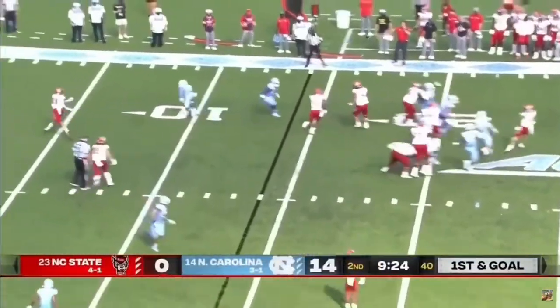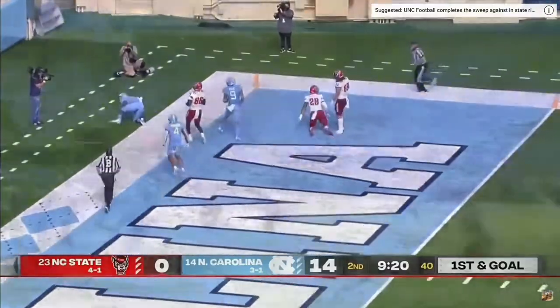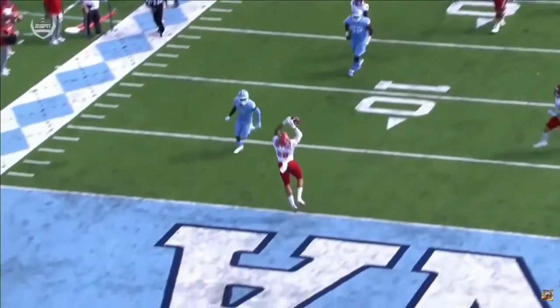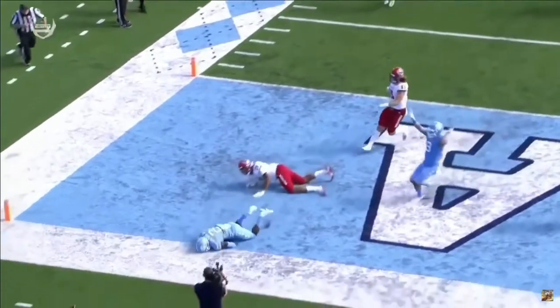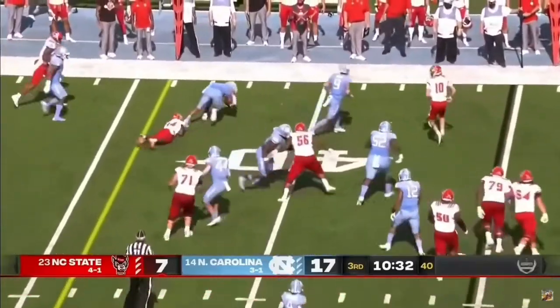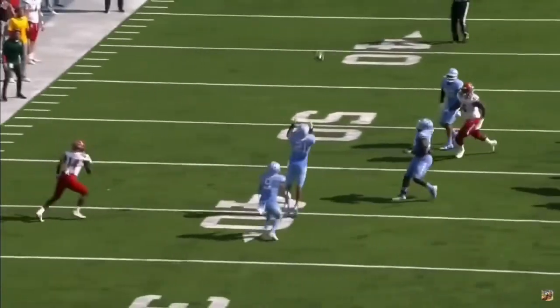Bentley with pressure coming from the backside. Lets it go wide open in the end zone, but juggling it. And the man who knocked the ball up into the air.